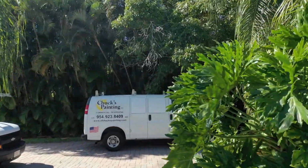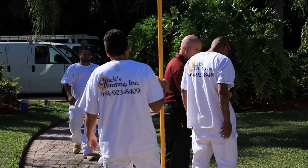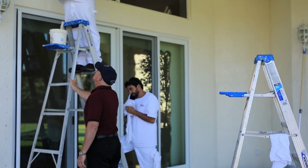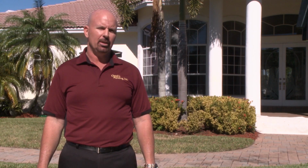You'd be surprised what a new coat of paint will do. It's a fresh start. It'll make you fall in love with your home all over again. We've been in business for over 40 years. We definitely know paint. We do residential communities, we do townhouse communities, condos, business parks, and everything in between. No project too big or too small.